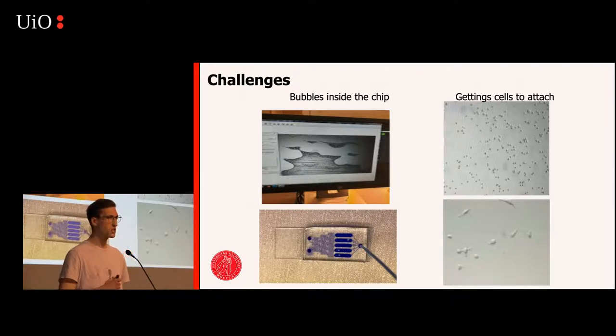Another unexpected challenge that we had was actually getting cells to attach in the first place, right? Because they were attaching fine inside the flask and they were happy there. But once we inserted them into the chip, for some reason, they just didn't feel like cooperating with us, right?